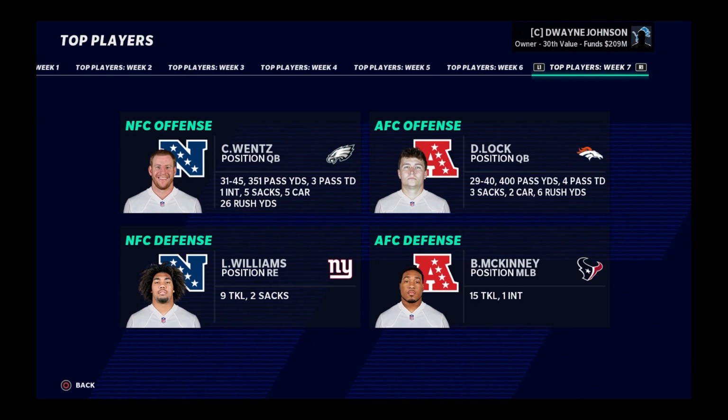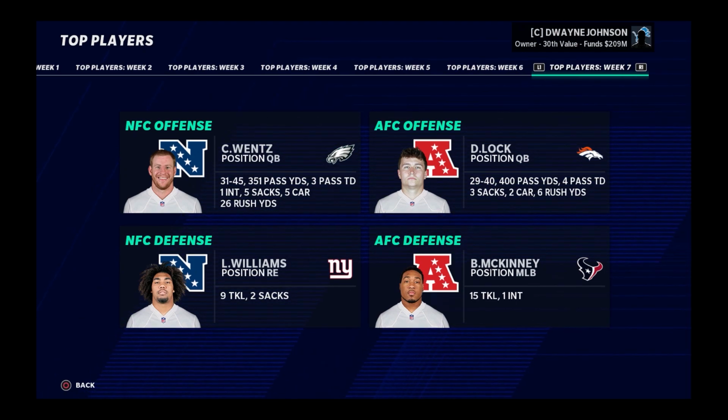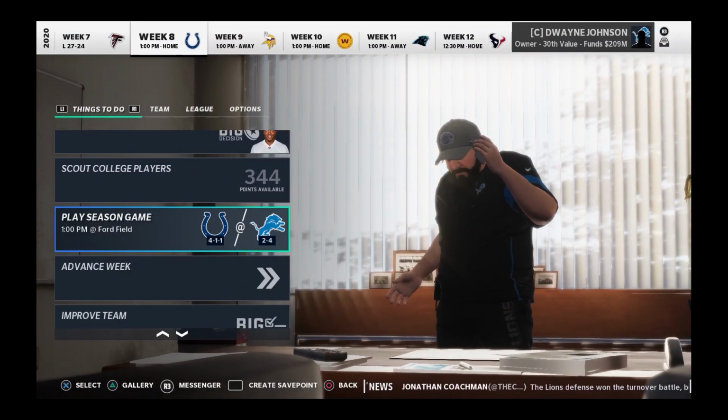Take a look at the players of the week in the NFC. Carson Wentz, 351 pass yards, 3 touchdowns. Leonard Williams had 2 sacks for the Giants. While in the AFC, Drew Lock, he passed for 400 yards and 4 passing touchdowns. And McKinney's 15 tackle 1 interception day was the AFC Defensive Player of the Week.